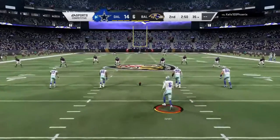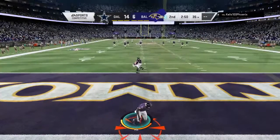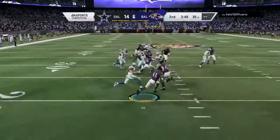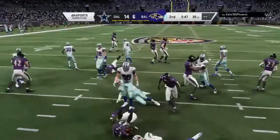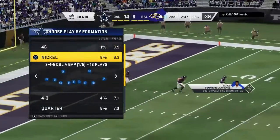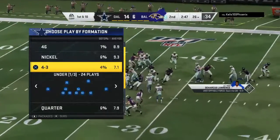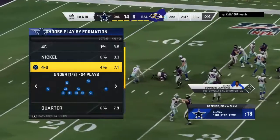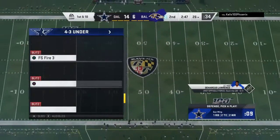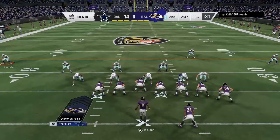Set now to kick this one away, and off it goes. This is taken about 7 yards deep. And he'll take this one near the 25, call it the 26-yard line. At their own 26-yard line. The Raven offense set at the line for this next drive.